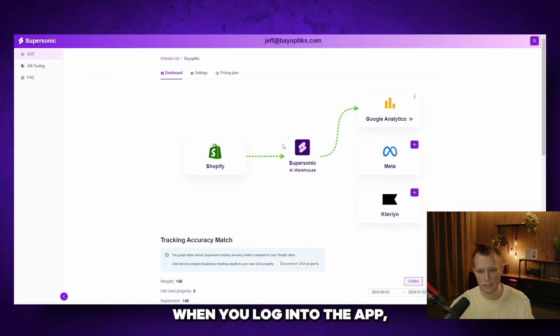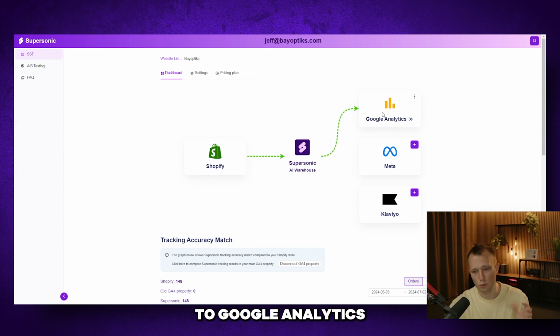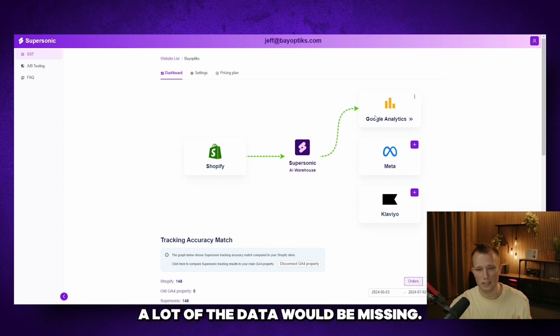So the first thing you see when you log into the app, if you set it up, is that we have our server-side tracking system. Basically, what that means is that we sort of put in this middle step. When you set up your e-commerce store, normally you would connect Shopify to Google Analytics, and you would just see that a lot of the data would be missing. Obviously not all the revenue is there, not all your add to cart events are there, and so forth. That's a problem. If you want to use GA to understand what's happening in your store, what you can optimize, then you want that to match 100%.